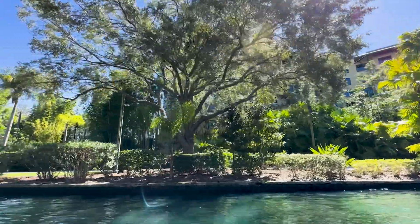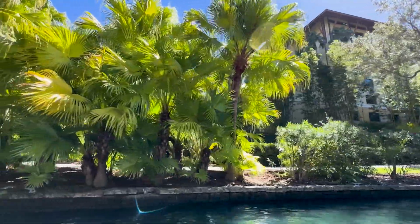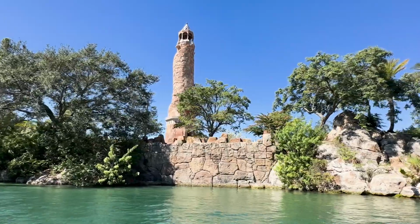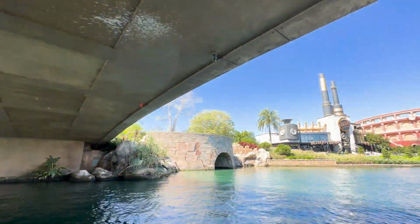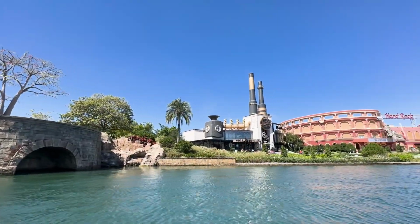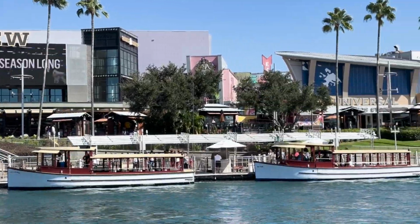It really is just such a cool and fun way to travel over to the theme parks. There we've got Islands of Adventure in the background. We're gonna hit up Islands first on this trip. I included this shot so you could see where the water taxis dock.